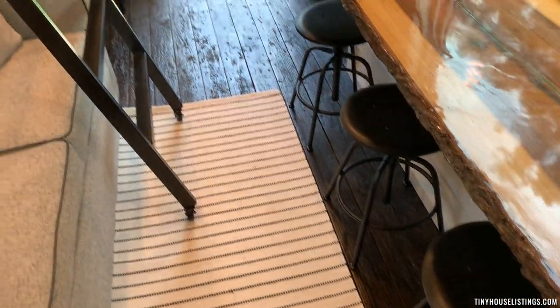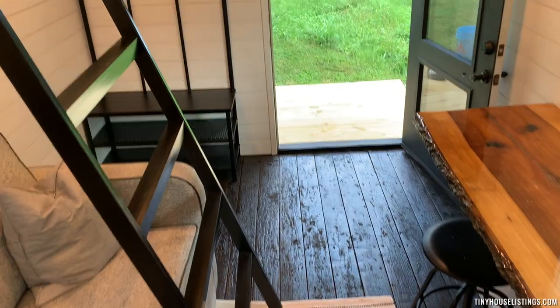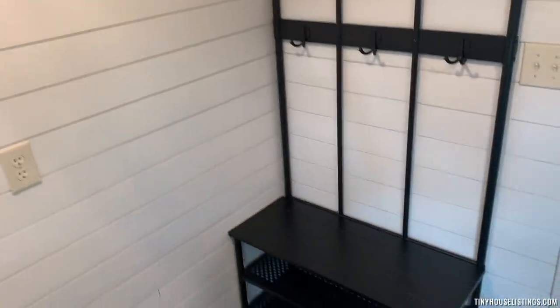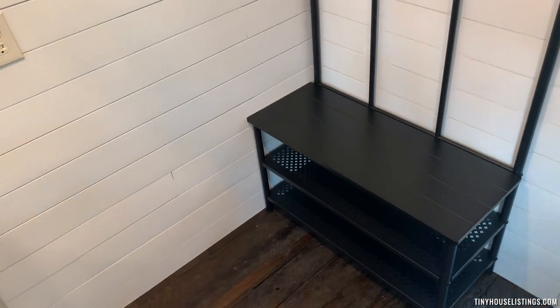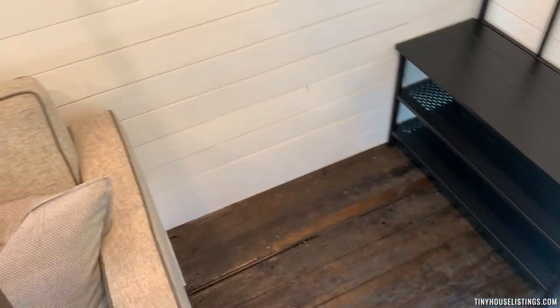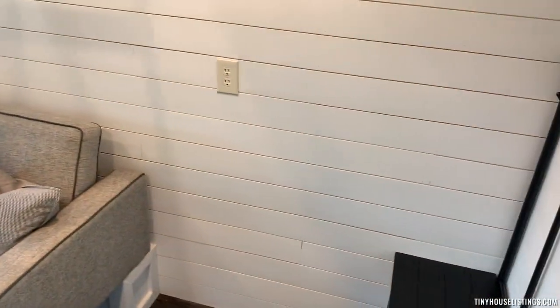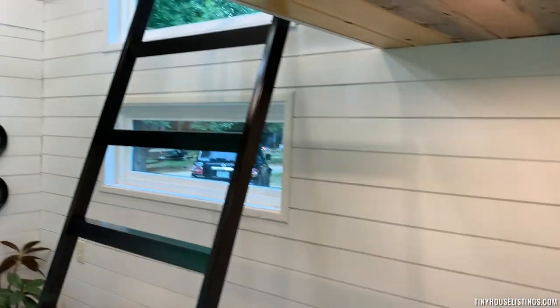Three industrial stools along the live edge table. Room for some clothes and some storage here at the back. And quite a bit of floor space here at the back of the tiny home. Not really used, but a good place to come in and have a little bit of room to store some things and move around.